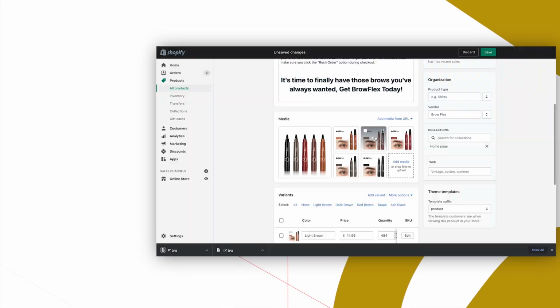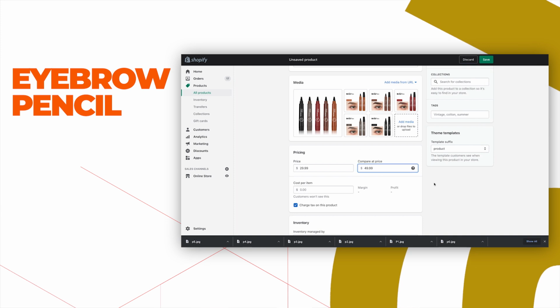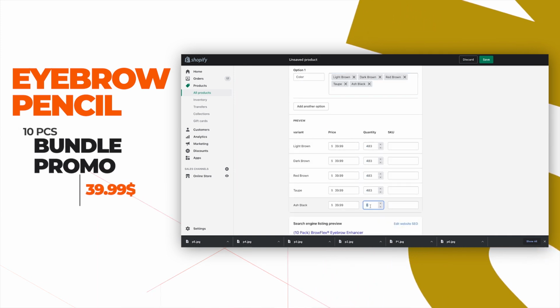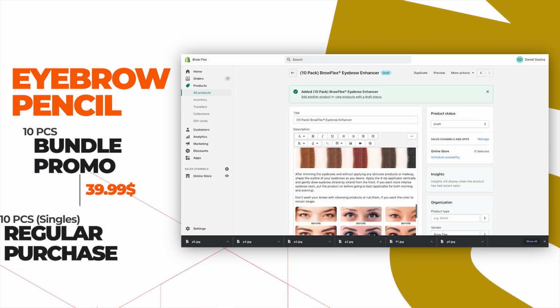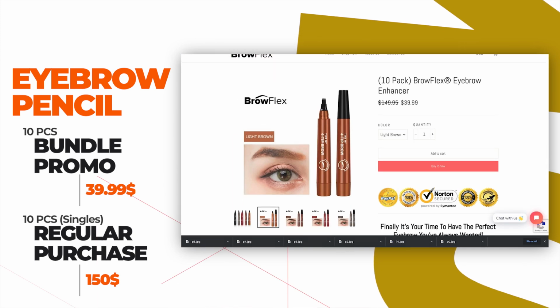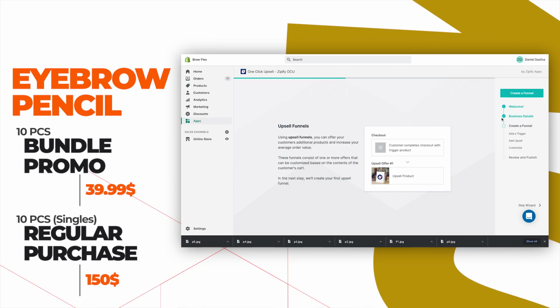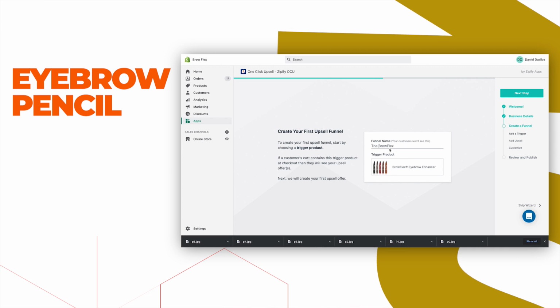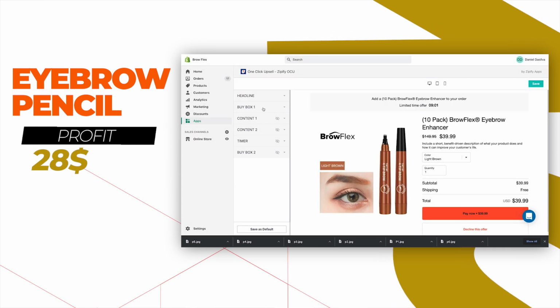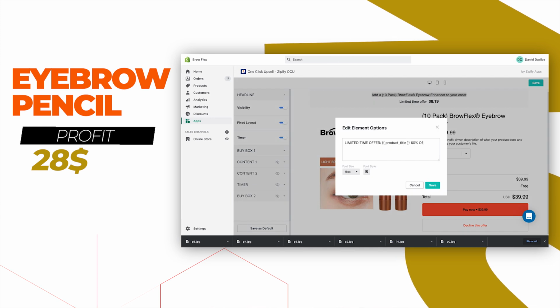I went out there and created a bundle offer. So I gave 10 of the eyebrow pencils for, I think it's $39.99 is what I put it at. But if you were to buy 10 one by one, it would be around $150. And 10 of them costs me roughly $12 or so. So I'm able to make a profit of around 20 something dollars, or roughly like $28 or so.